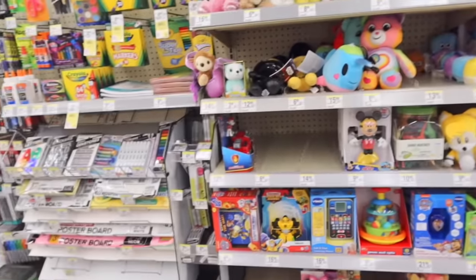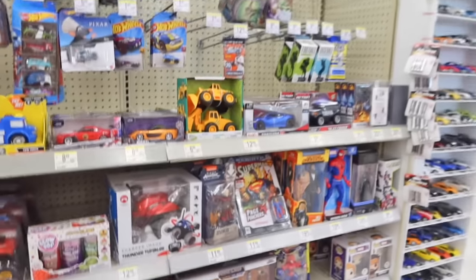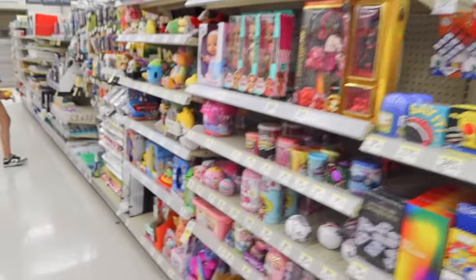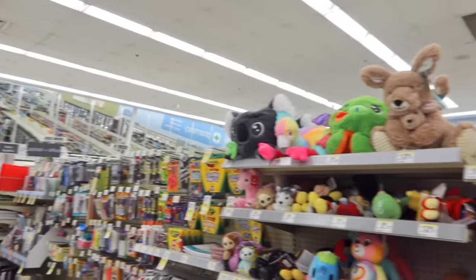Okay, we found the toy section. Okay, I don't see any Disney Stitch stuff. Like, I don't even see any Disney stuff. Okay, well, that is an L for the toy section.